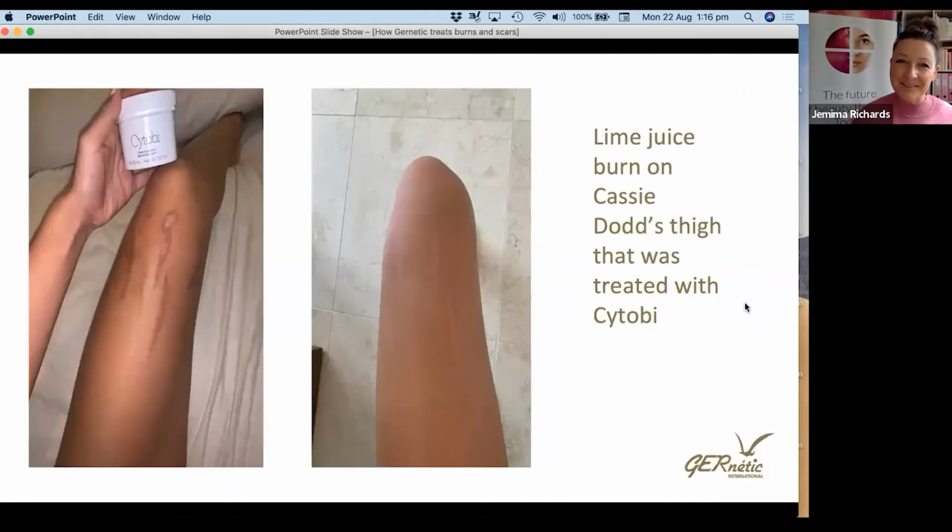So this one is a different story. This is not a burn from anything other than this young lady, Cassie Dodd. She had squeezed lime juice, and then she had spilt it onto her leg. And you can see here on the left image, that was what it looked like when it was first done. And the darkness here through the pigment, almost pigmenting color through this area where it's happened, and it was a more open wound in this section here. So this photo on the right is 3 months post this lime juice burn to her leg.